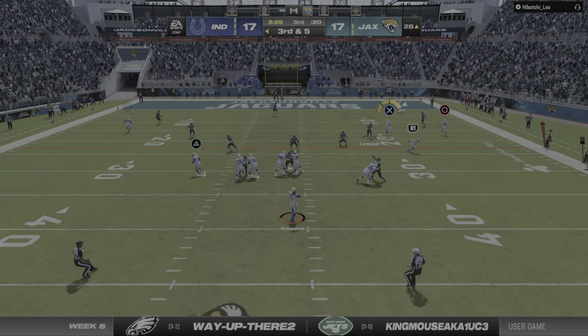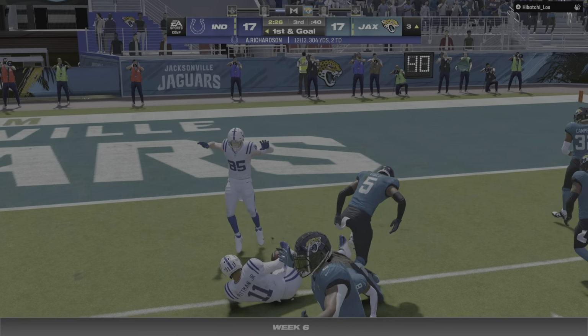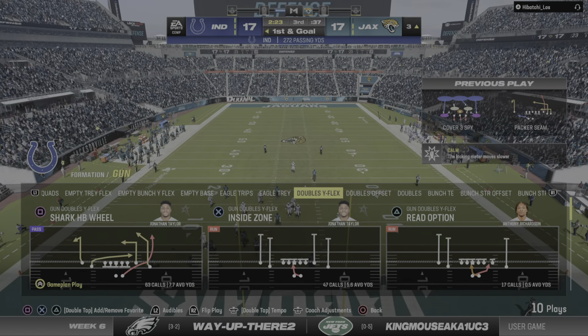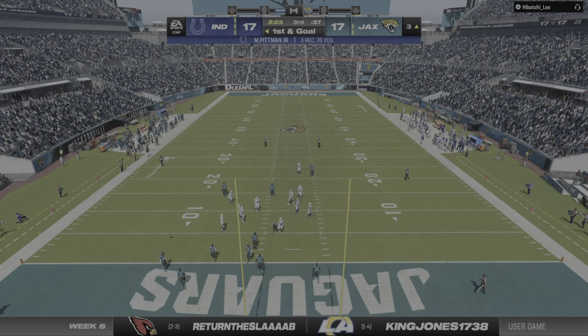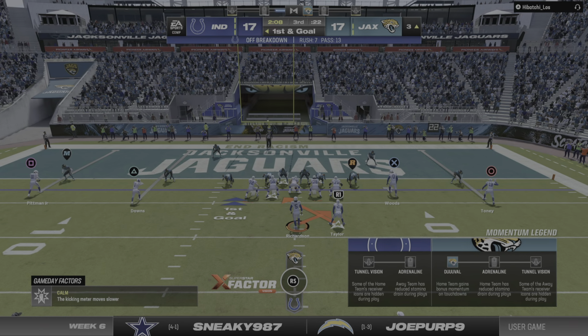And Richardson back to throw it. He's got his target. That's complete. And they will eventually get him down, but he's inside the 5 all the way to the 3. That's now a pair of explosive plays in succession, both north of 20 yards.